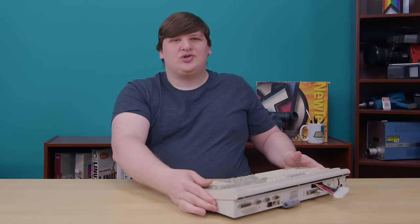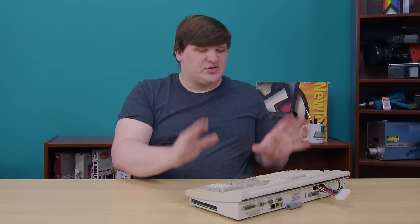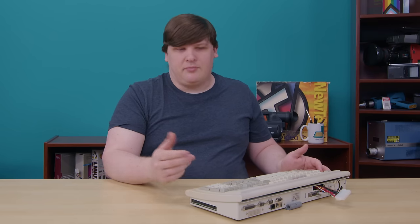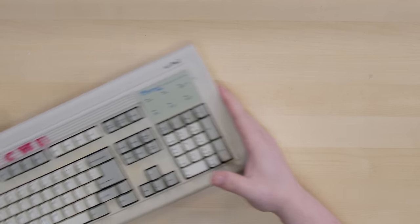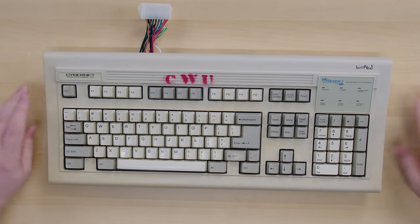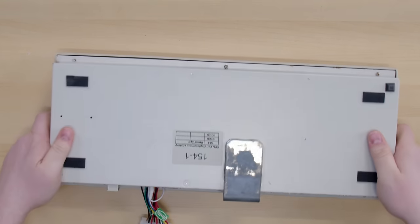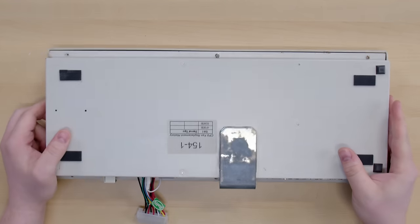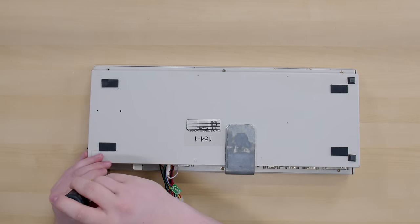So yeah, I could turn this machine on at this point, but as soon as I do that, it'll just turn into a PC and become boring. So let's not turn it on yet, and instead open it up so I can explain the various crimes inside, both mine and Cybernet's. The keyboard itself serves as the case lid, and it comes apart with 6 screws, 3 in the back and 3 in the front, minus the one I lost, so let's get those out.